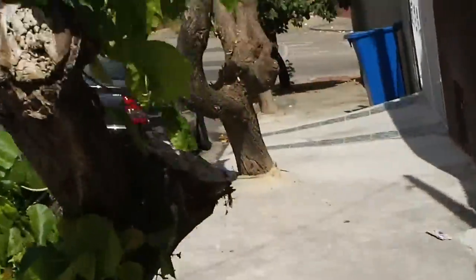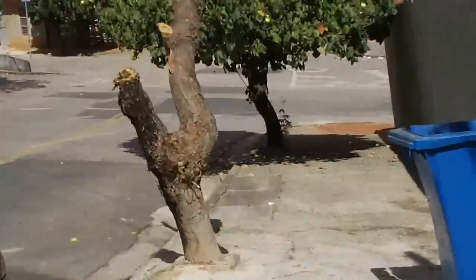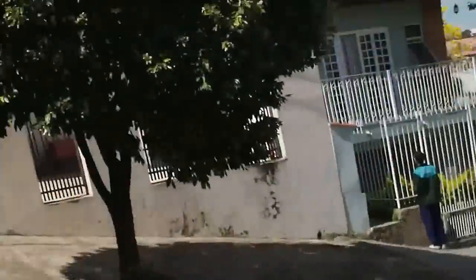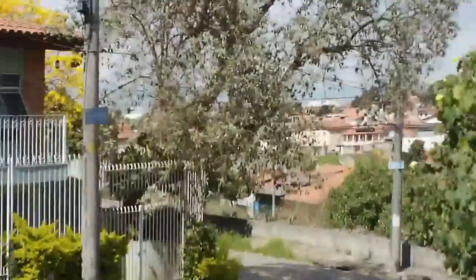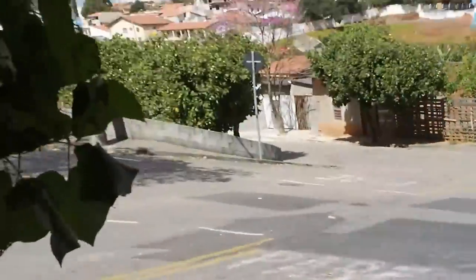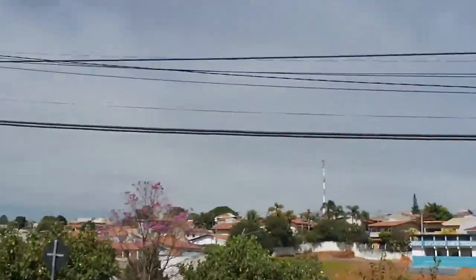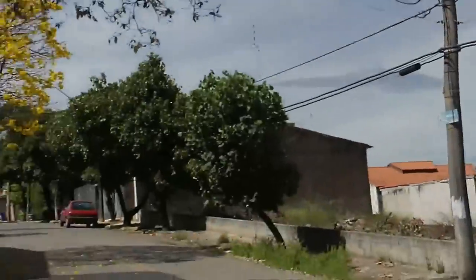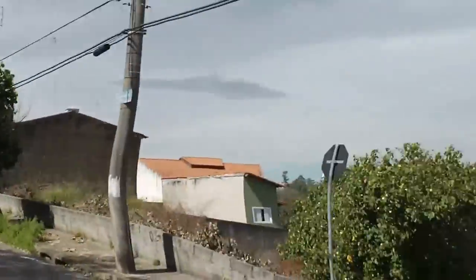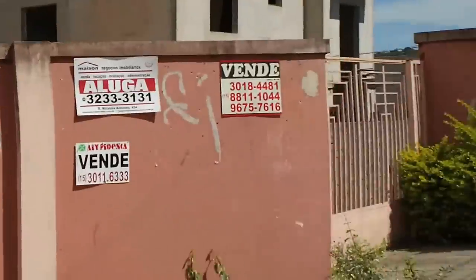Hello, dog. The dogs here are pretty freaking crazy. But yeah, I'm back at my apartment gate.